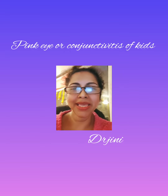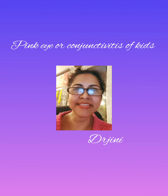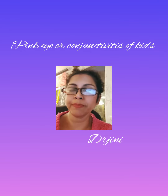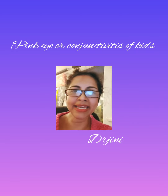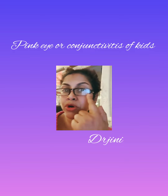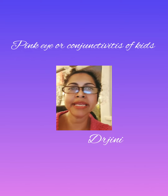What is pink eye? Pink eye is an infection that is called conjunctivitis. It's common in young kids, usually contagious, and outbreaks can spread through preschools and playgrounds. But even teens and adults can get it. Pink eye is an inflammation of the conjunctiva. That is the white part you can see of our eyes, and the inner eyelid.